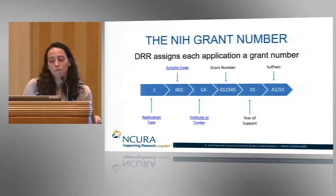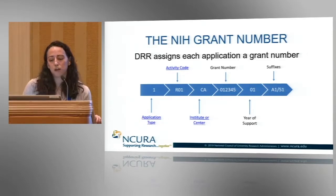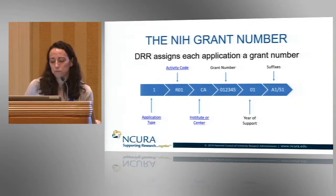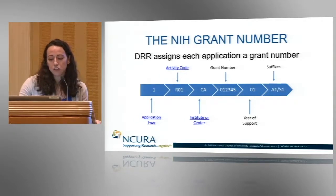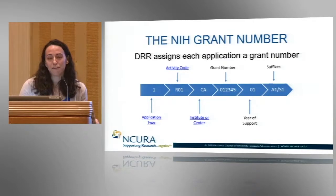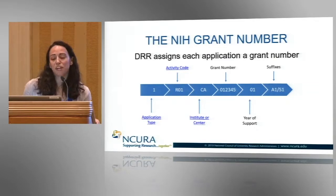The next piece of the number is the activity code. So this identifies the program that you're being funded under. In this example, it's an R01 research grant, but you might also see things like a K award for career development, training, any of the different types of activities that would be indicated here. The next piece is the institute or center that's funding the award. So every IC has a 2-letter acronym. Takes a little while to get the hang of all of them, but you can see the full list in our glossary on the OER website. And in this example, CA is the National Cancer Institute.